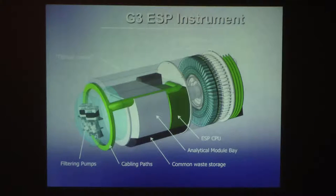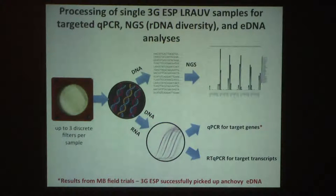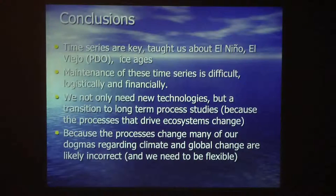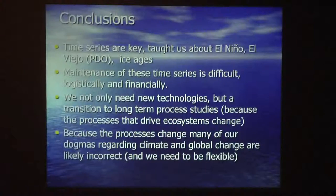Just a few more details of the ESP. It has some advanced technology, obviously. The filters that it collects are actually in these little cartridges. And then we've actually taken some of those samples and analyzed them for NGS in the same way as we showed you earlier. And we actually ran some anchovy primers during one of the testing runs and actually detected the anchovies in the sample. Okay, so I'm done.